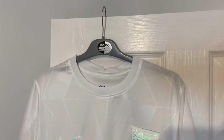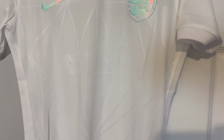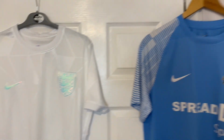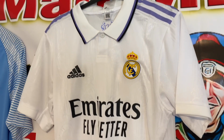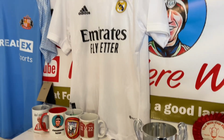Closer inspection of the shirt, just so you can have a good look. Close up. There we go. That is a nice England shirt. I do like the pattern on the shirt. I do like the quality. Actually, the quality of these shirts is really good. But this one, I love the polo neck top. I love just everything about this Real Madrid shirt. Yes, the Champions League winners, the champions of Europe, Real Madrid.